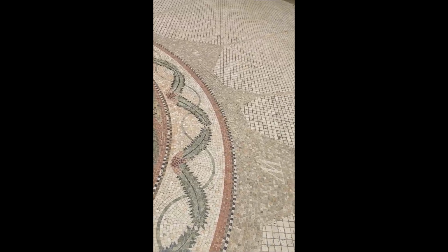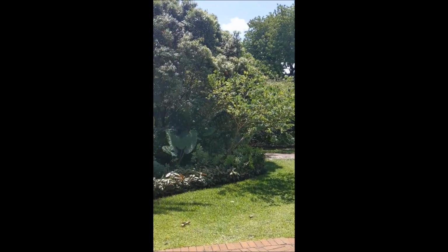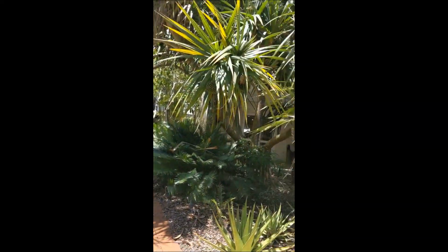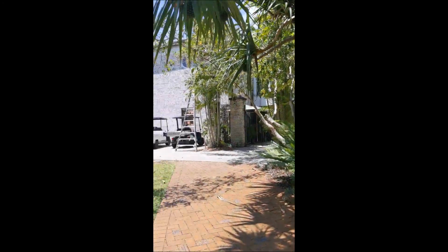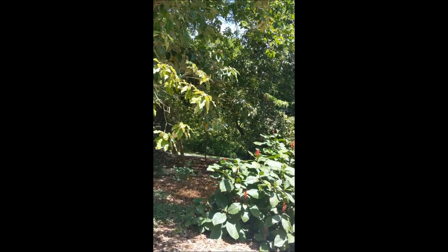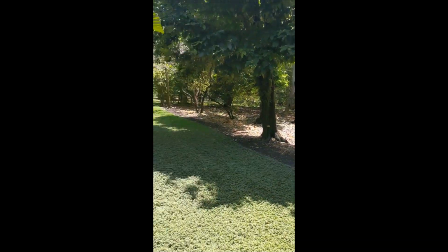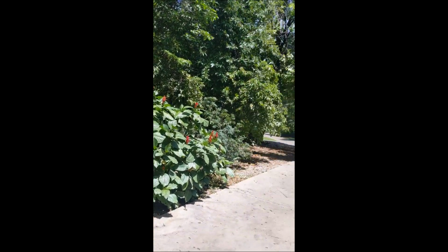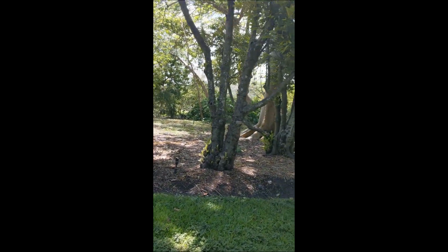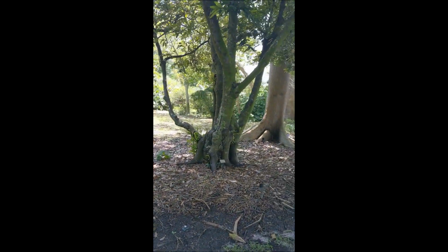Beautiful mural here. And the gardens are absolutely exquisite. Just an amazing variety of tropical plant life. Nothing like I have ever seen before, being from Michigan. You know, even in the indoor botanical gardens, you can't grow this variety and this size of tropical plants.